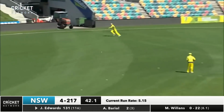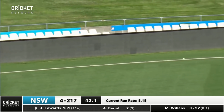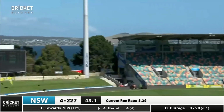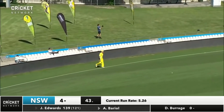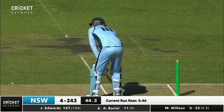This time Edwards flashing outside the line of off stump. That'll race away for a boundary. This time he goes and he gets plenty of it. It almost was like he only got three parts of it, but it carried the boundary for another 6. He's a strong young man.